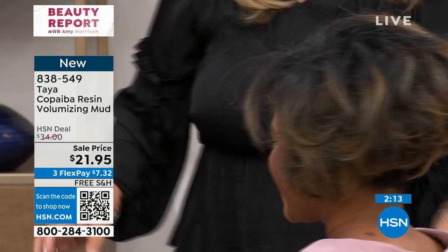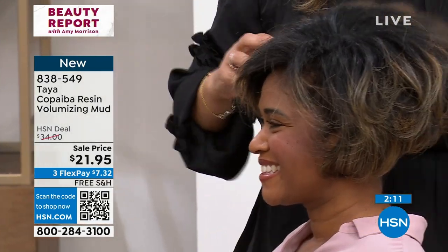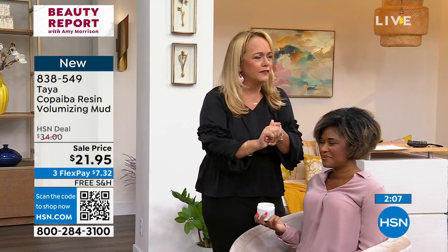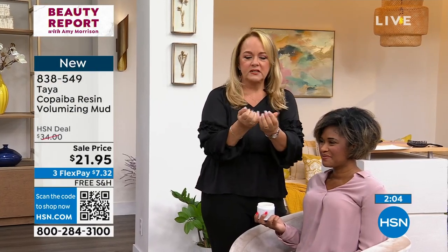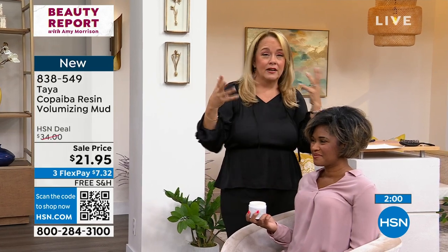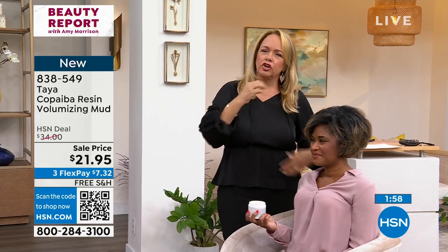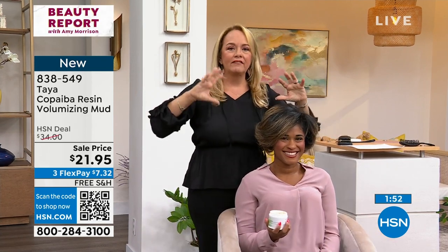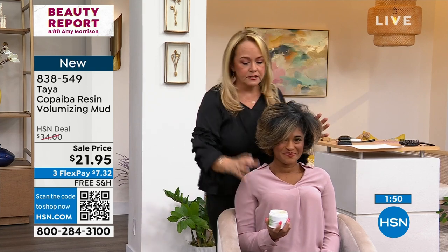No synthetics, no harsh chemicals, nothing gluey, nothing sticky. And if you really touch your fingers, you're going to notice it's not sticking to your fingers. It has a beautiful scent. It's not something that is hard. It's wonderful for your kids. If your kids have hair that's a little bit unmanageable, put it in. It's going to control their hair. If your husband likes to have that little spiky hair, perfect for that. So wherever you want to give that volume, wherever you want to give that lift. But it's a matte volume.